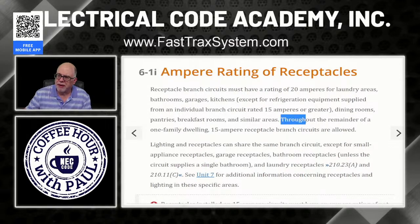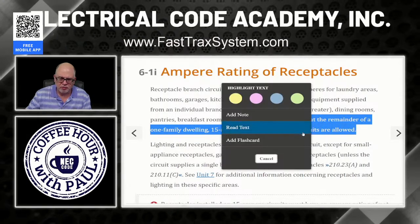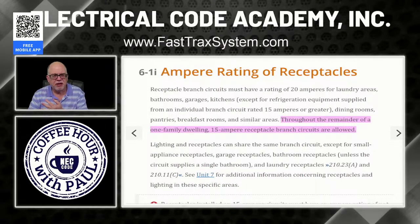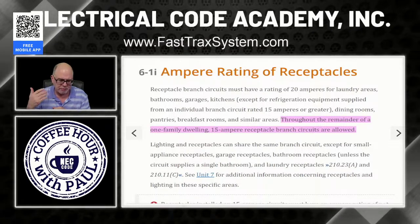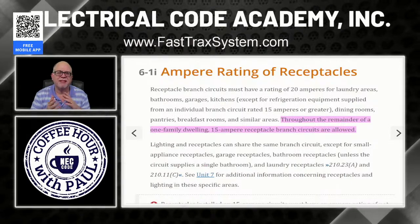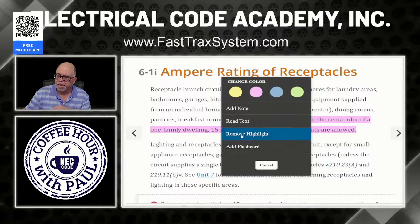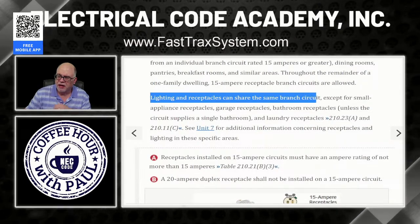Now, throughout the remainder of a one-family dwelling, we could use 15-amp rated receptacle branch circuits everywhere else. That would be, for example, bedrooms, basements, living rooms, hallways, all those types of things. No problem being a 15-amp branch circuit. And if there are receptacles in there, they most certainly could be 15-amp rated receptacles. The 20 amp stuff has to be where it has to be based on the code. But everywhere else, hey, there's nothing wrong with 15 amp branch circuits. That's perfectly fine.